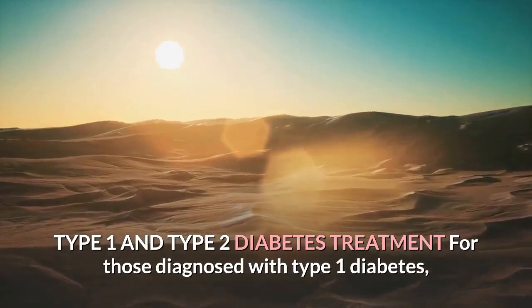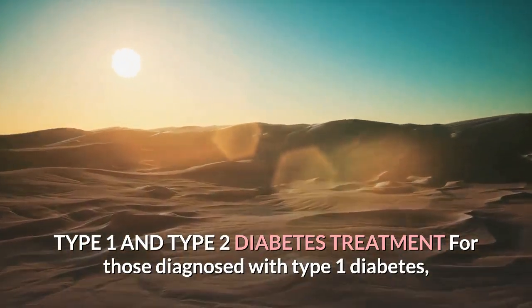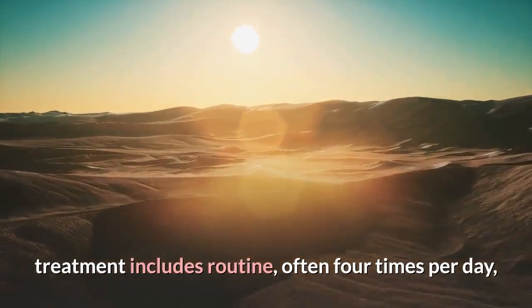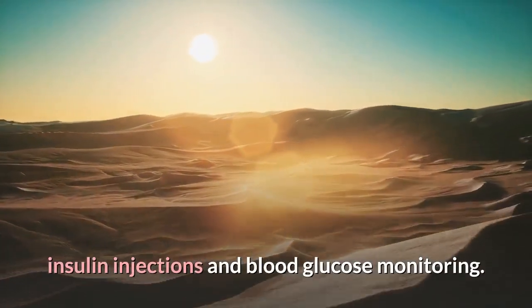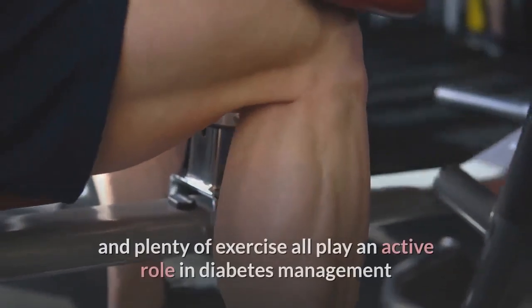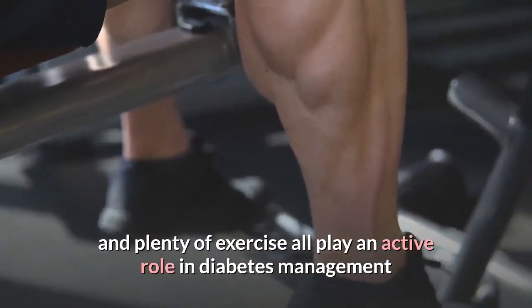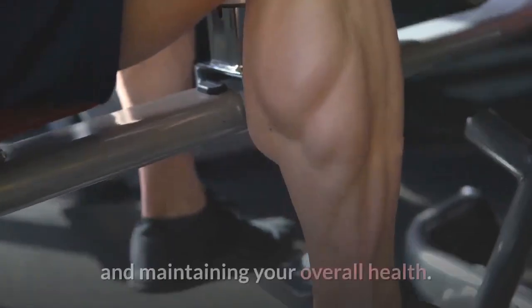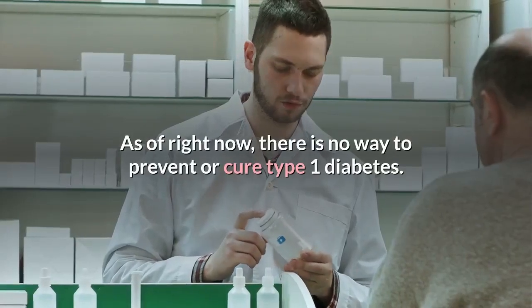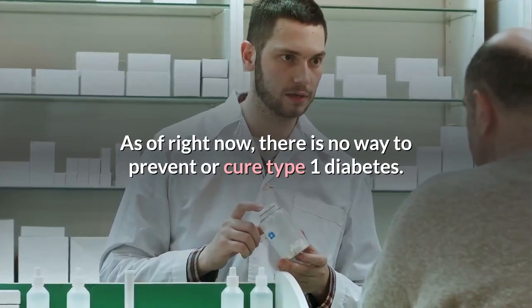Type 1 and type 2 diabetes treatment. For those diagnosed with type 1 diabetes, treatment includes routine, often 4 times per day, insulin injections and blood glucose monitoring. A healthy, low cholesterol diet and plenty of exercise all play an active role in diabetes management and maintaining your overall health. As of right now, there is no way to prevent or cure type 1 diabetes.